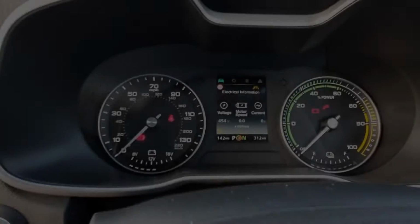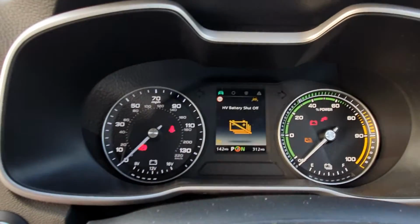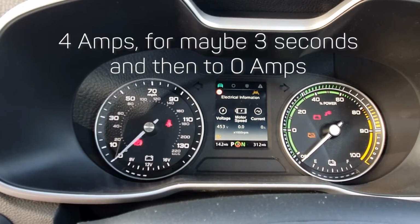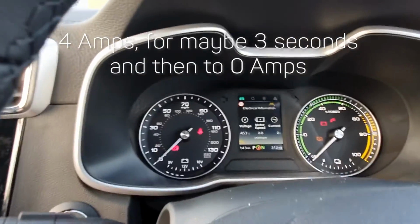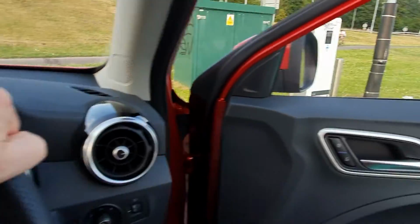So I have a feeling this one's going to be free though, so I'm liking that a lot. As long as those continue, it's a nice little extra boost. All right, okay, it has actually come to an end there. Suddenly the current went right down to 4 volts and then it just stopped. So let's go around and see where we're at.